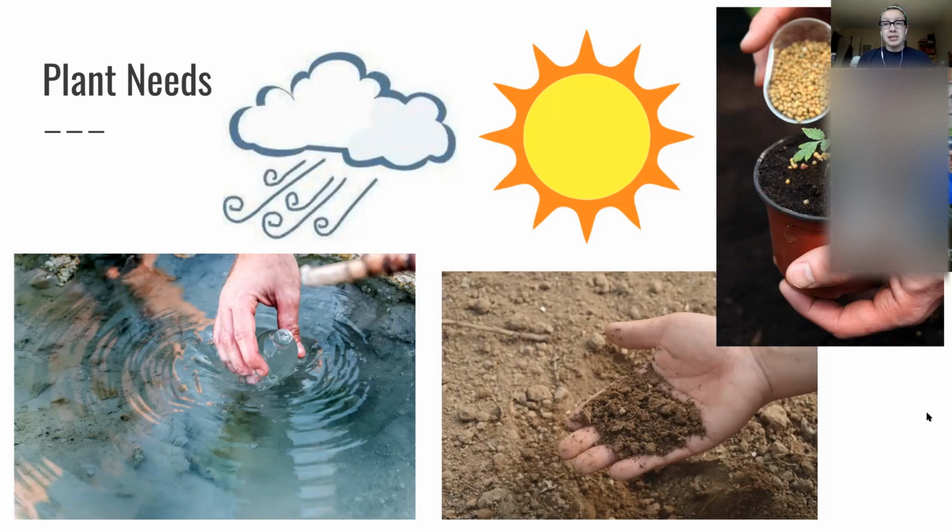It's unlikely to be missing out on air, right? Because we all have oxygen around us, and carbon dioxide. But it might not have the right soil type, or it might need nutrients, or more water or less water, or more sun or less sun, because all plants, although they need these things, they need different amounts of them.